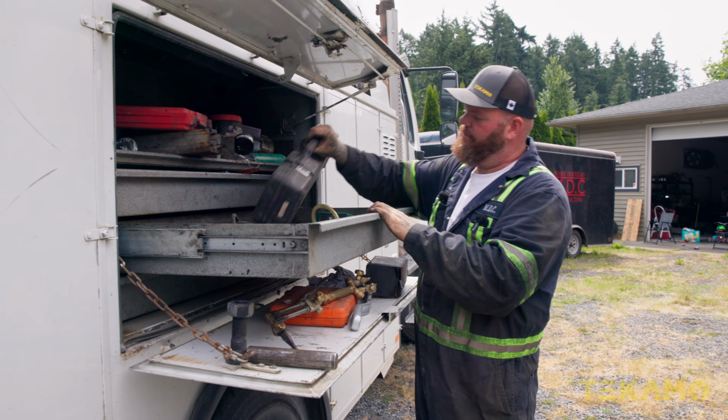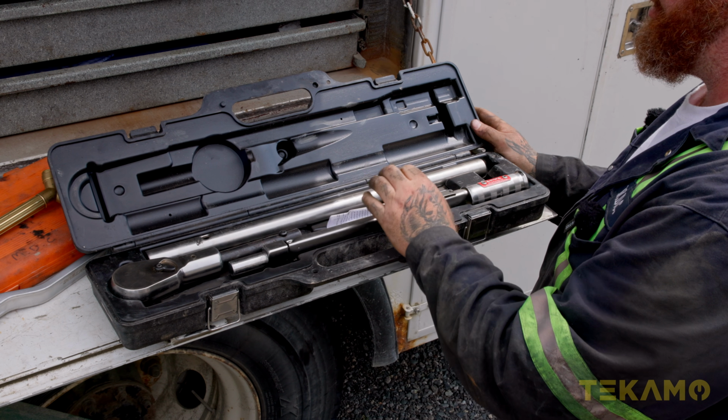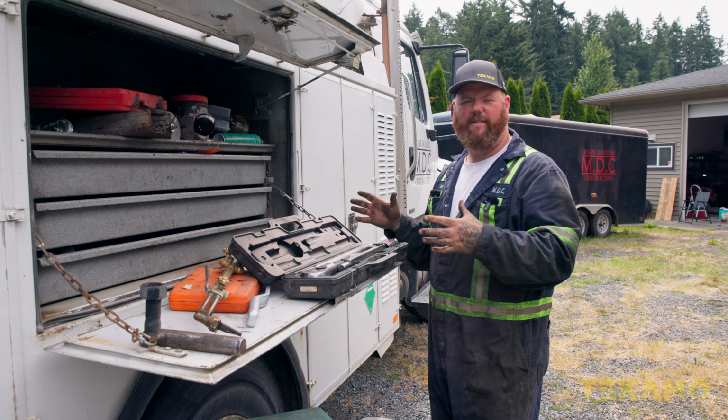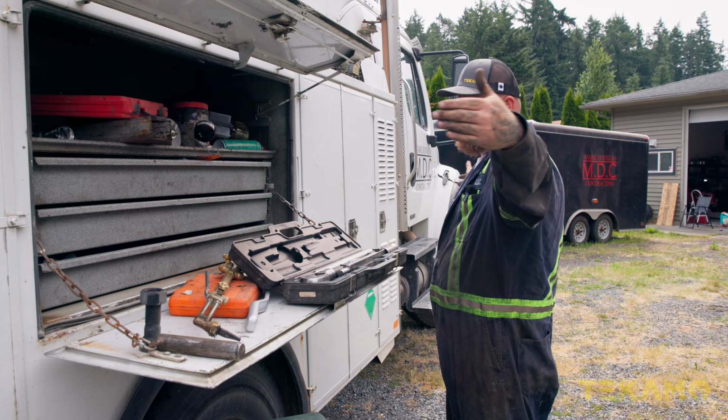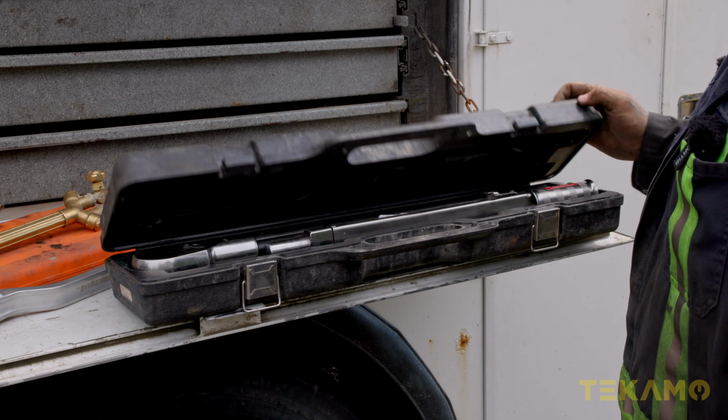This is my 3/4 torque wrench, Precision Instruments or something like that. They make the ones for Snap-on as well. I like that it's compact. I don't have to have a kit that's like 4 or 5 feet long, taking up space somewhere. So it works good.